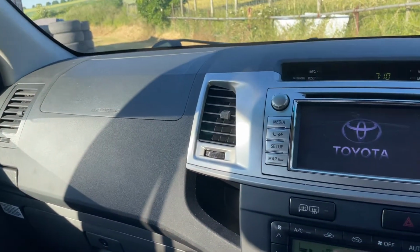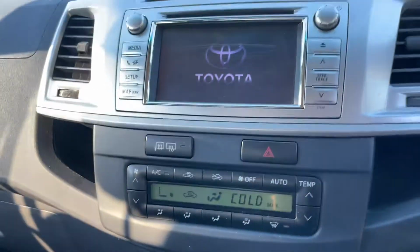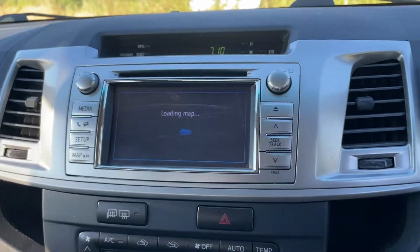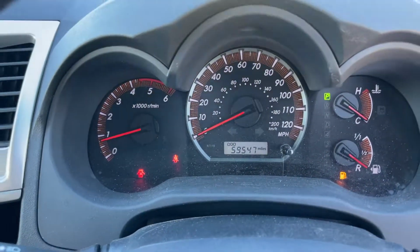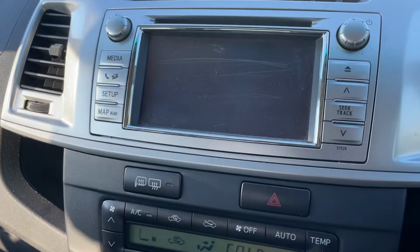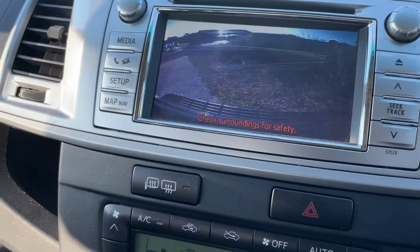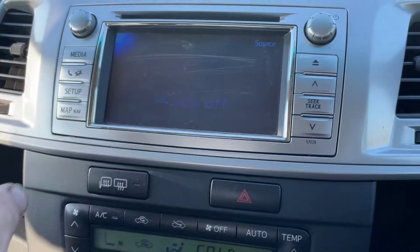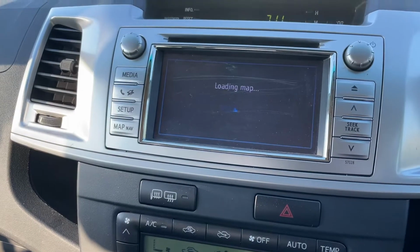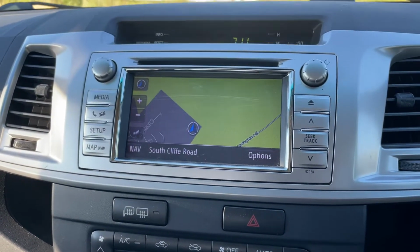So just firing up. I'll just turn this down. It's digital climate. 59,547 miles to be exact. So I think you can confirm here. Let's start it. That's the reverse camera. Off, map, confirm. And there's the sat nav. So all nice in the cabin, little drinks holders either side, drinks holders down there, there's looking walnut there present.